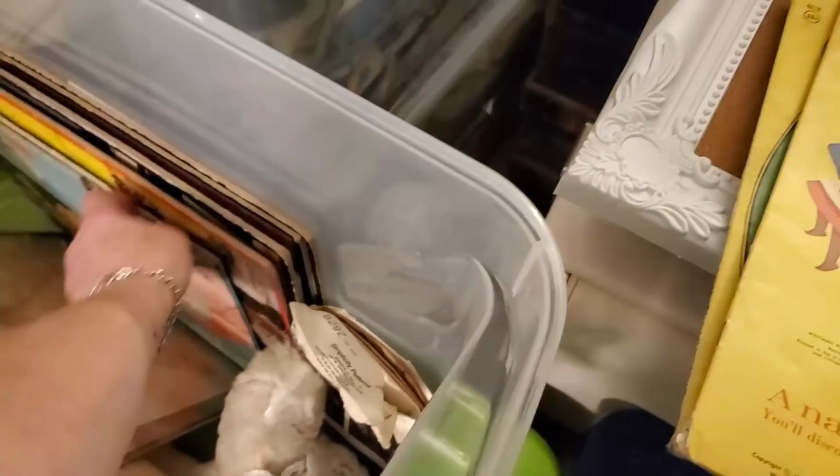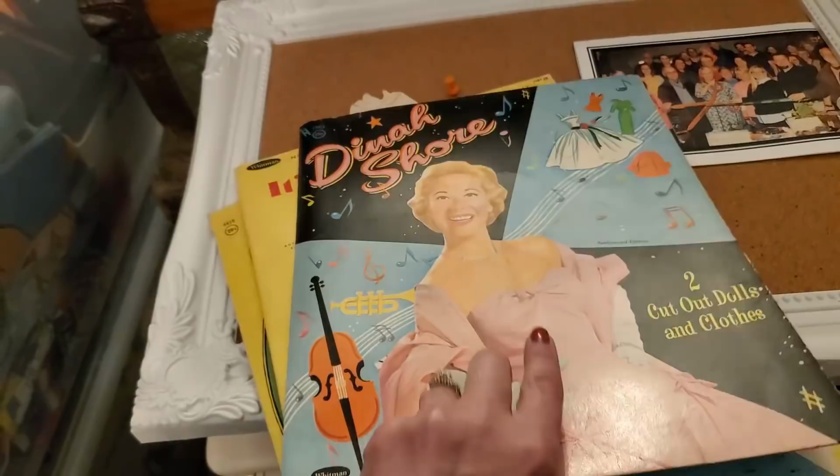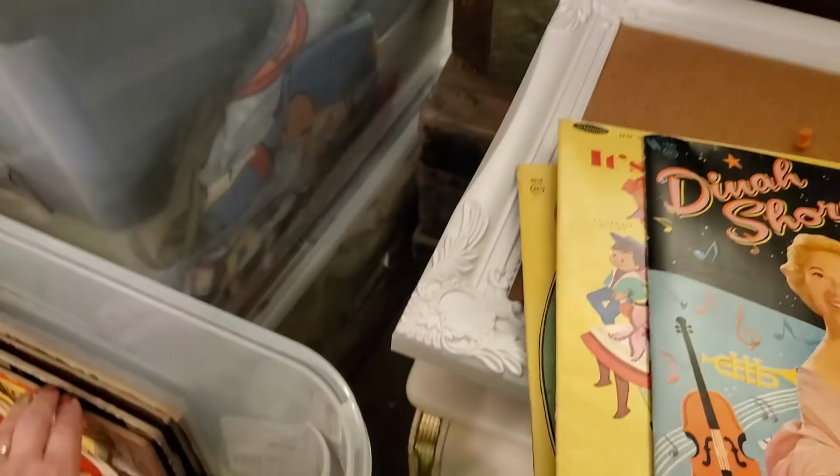And this is Dinosaur. Two cutout dolls and clothes. Made by Whitman. Copyright 1958. So, ooh, Dinah. Dinah's in there behind her mirror. So here's Dinosaur. So that's fun. I think those all are the, no, that's not all the paper dolls. Here is Strawberry Sue.